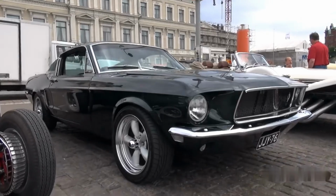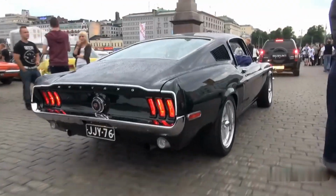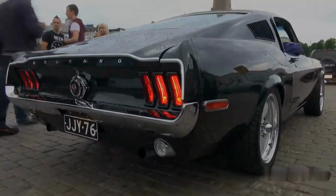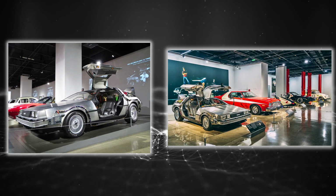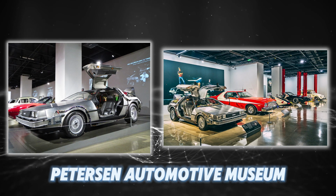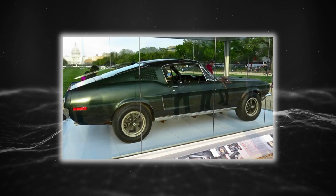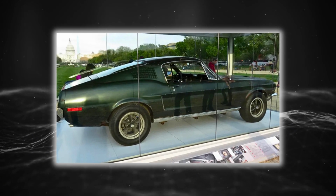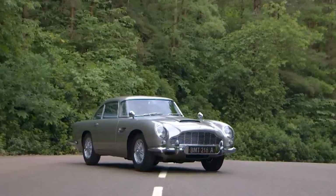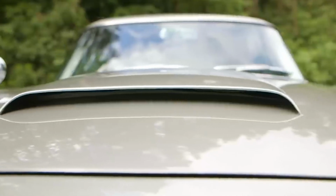Some of these cars have been preserved in museums, while others have become coveted collector's items. For instance, the DeLorean from Back to the Future can be found at the Peterson Automotive Museum, while one of Steve McQueen's Mustangs is a prized piece in a private collection. These cars continue to inspire new generations and remind us of Hollywood's golden age.